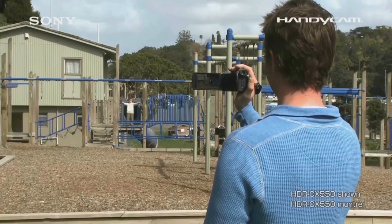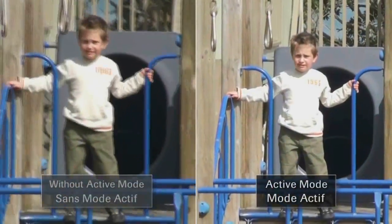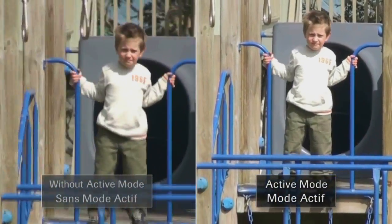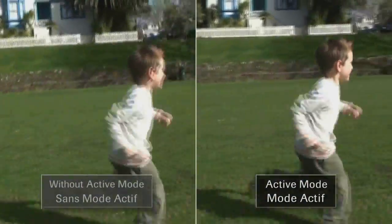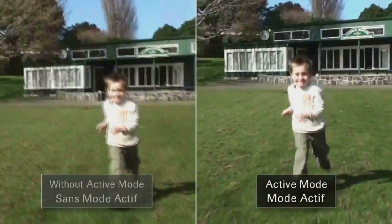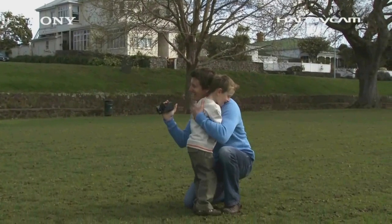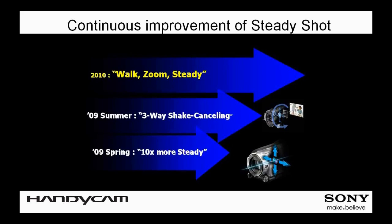The latest version of image stabilization technology realizes up to 10 times more steady images on the wide end than conventional Optical SteadyShot. As the user zooms in, an intelligent digital image stabilizer starts to blend in and work together with its optical counterpart to effectively reduce camera shake even while zooming. Furthermore, this technology is also able to reduce shake in the rolling direction that commonly occurs when shooting while walking.